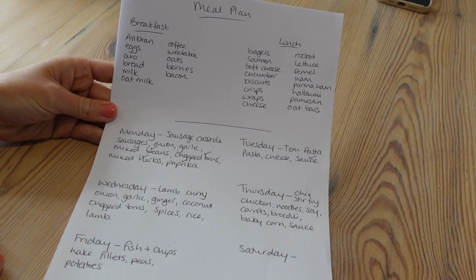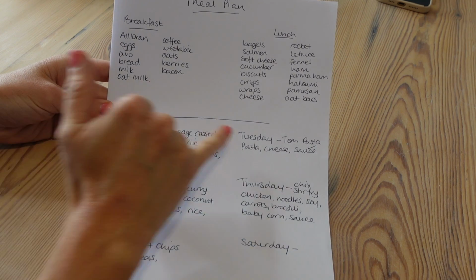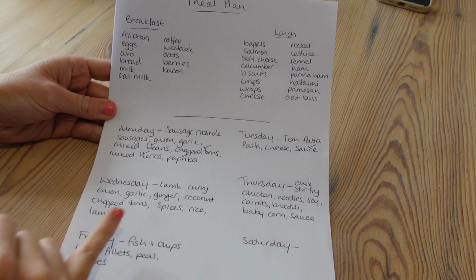So what I'm going to do now is I'm going to take you through my weekly shopping list. I'm going to show you what I'm going to be cooking each day of the week. And I also like to write down all of the things I need to buy for breakfast and lunches and snacks too. Right, so this is how I lay out my meal plan, and I always keep this for the whole week so that I can come back to it at any point and see what I'm making each day.